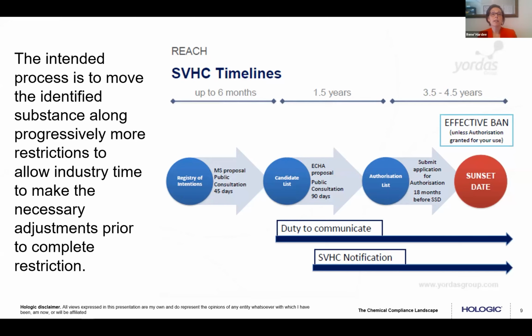And then it'll actually move on and be put onto the authorization list, where you actually have to justify why you're still using it in your product, even though we've already told you that it's a substance of high concern, and get that authorization to continue to use it. And then once it stays on there for another 3.5 to 4.5 years, then it will hit its sunset date and become a substance that's listed on the restricted list. And that's when it's a no-go. That's when you're not supposed to be able to use it unless you have an exemption, of course.